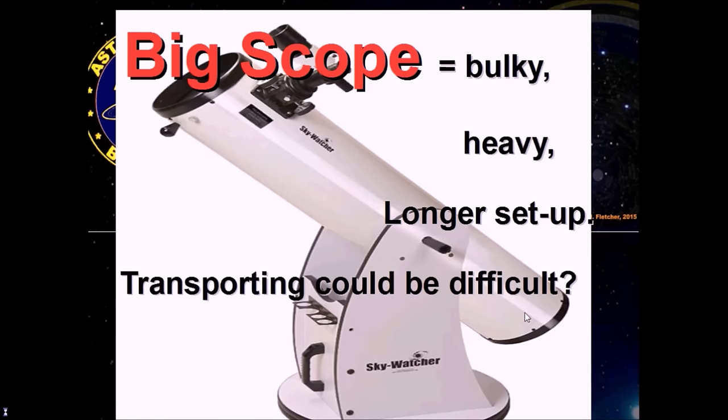And again, as I mentioned about the bulkiness, transporting a big reflector can be difficult. It's not great for taking a telescope of this size, particularly if you're going on holiday. If you're driving, if you've got a big enough car, that's fine, but if you're flying to places, a big scope like that is not really ideal for carrying about. And believe me, 60 kilograms, just the tube by itself, is heavy.